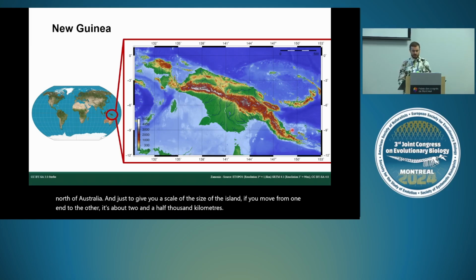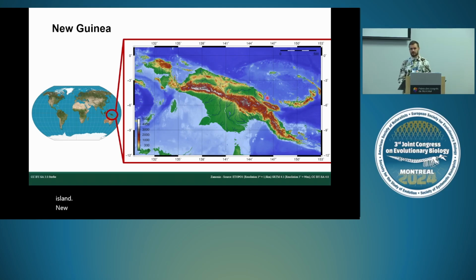New Guinea boasts very diverse habitats and a vast range of climatic variation, especially as we move into its mountainous areas. And these mountain ranges themselves are also very interesting, as we have this central mountain range that stretches almost through the entire island. But at the same time, we have more isolated mountain ranges in the peripheries of the island. New Guinea itself has also fascinated many researchers before me due to its high endemic biodiversity.